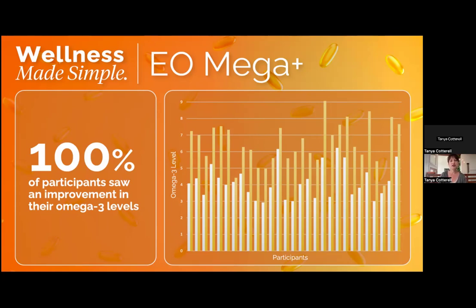And they tested a large cross-section of those who had started taking this daily. The results were astounding. Participants had their blood tested prior to starting on E-Omega, and then they were tested again after 6 weeks of being on this E-Omega product. 100% of the participants had remarkable improvement in their omega-3 levels.